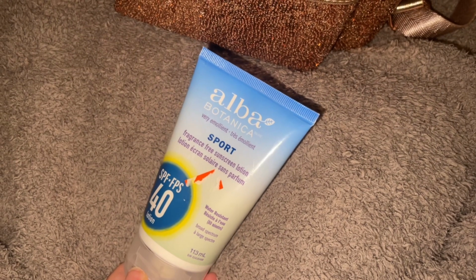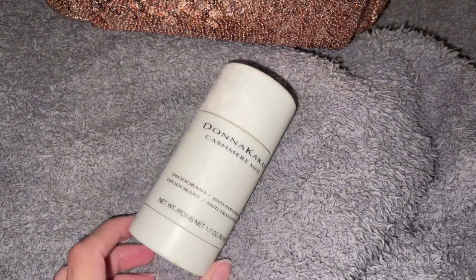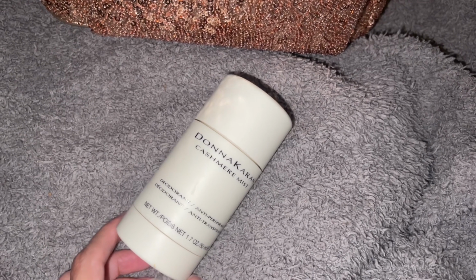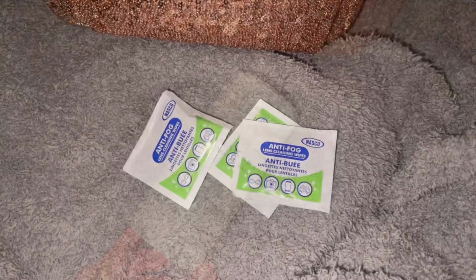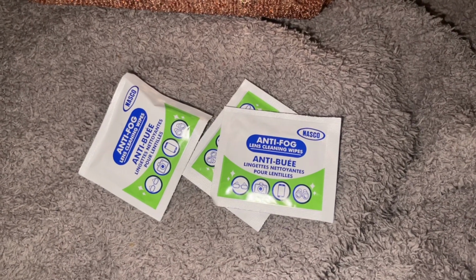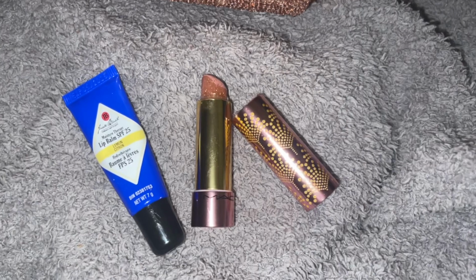Also, sunblock, you need to apply this every couple hours for it to work, and I love this brand because it is so silky smooth and great for littles. Florida gets hot, so I highly recommend bringing your favorite deodorant that works well for you. This is my favorite because it's so strong. It's kind of like a nice perfume too, which is a little odd, but trust me, if you know, you know. Now, if you are wearing sunglasses of any type, you're going to need some anti-fog wipes, and these are great, and they do a great job cleaning them.